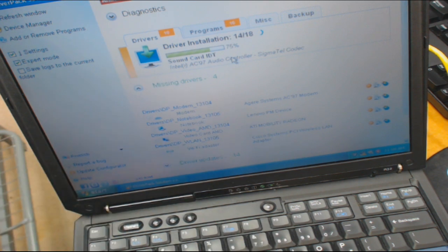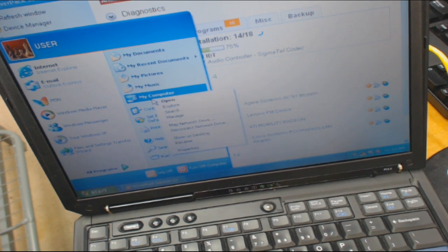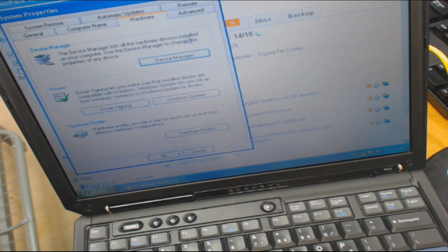And then what you might want to do, because this program isn't perfect, and it's free, is go into computer, right click my computer, and then go to properties, then go to the hardware tab, go to device manager. And another thing I sometimes do is monitor it.